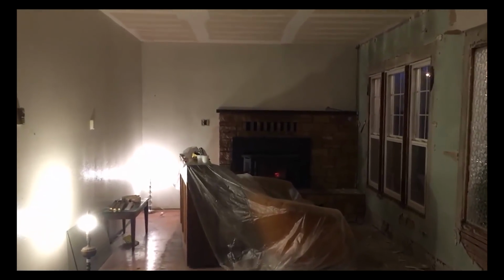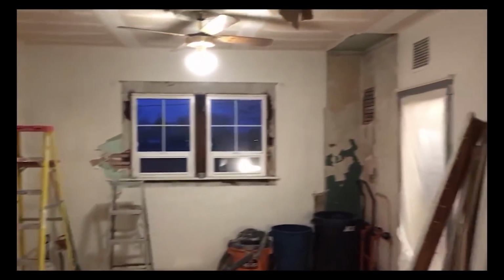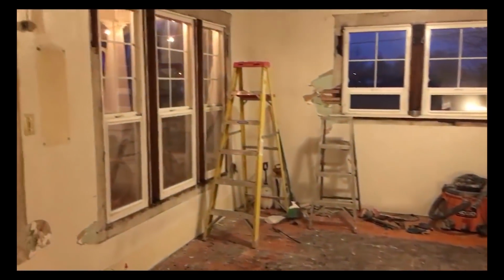We're taking this living room and this dining room down two steps.